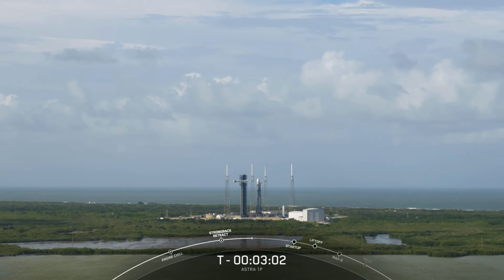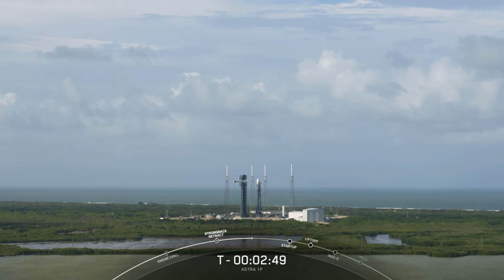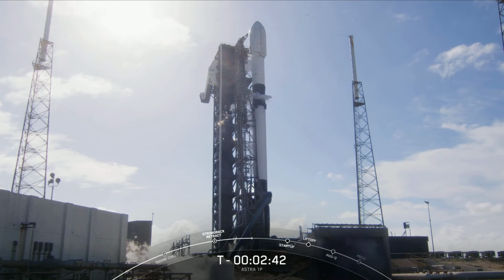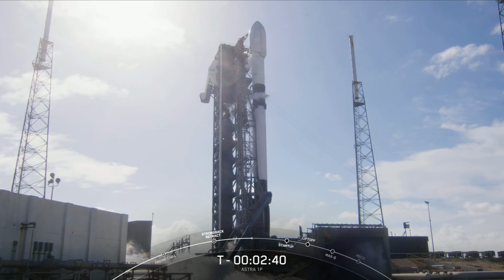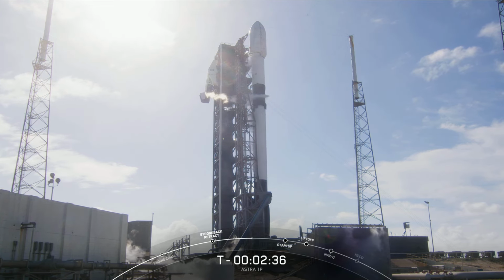At this point in the countdown, both the first and second stages are nearly fully loaded with 1 million pounds of kerosene fuel and liquid oxygen. Stage 1, pogo. First stage is finishing up its LOX load now. Stage 1, LOX load complete. And there we just heard the call out that is now complete. We expect to hear that second stage LOX load is complete at T-2 minutes.